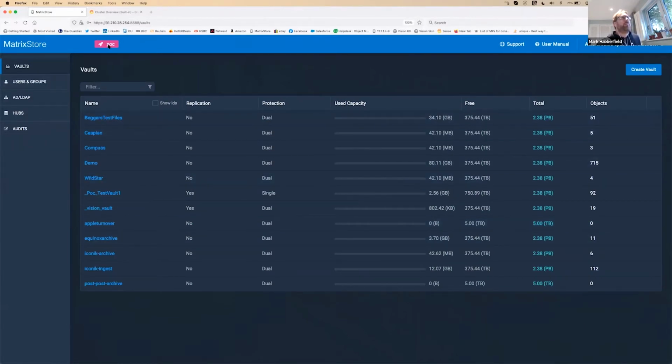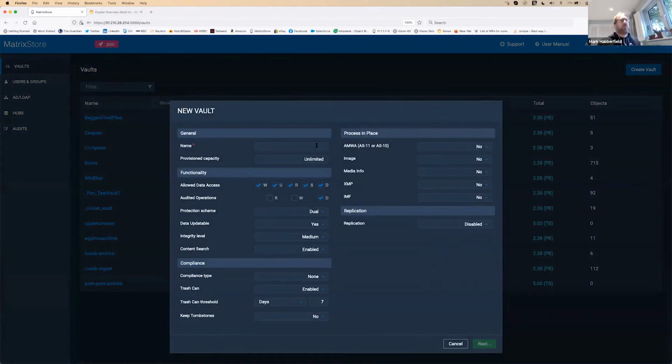I've got a space. My space is called POC, Proof of Concept, and in there I can administer my vaults, my users, and I can see a full suite of audits. Now, we say the word vault quite regularly, but what does vault mean? Vault is a bucket, a workspace, and it's something we create, and we decide the gravity of the media or the data that's going into it. So you can decide how important this data is to you.